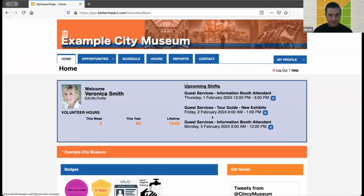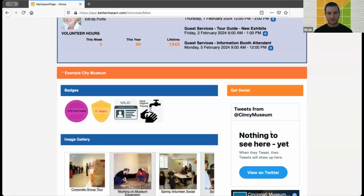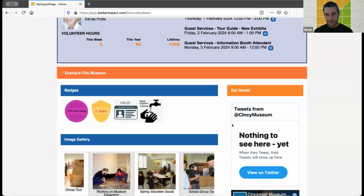And it's the volunteer experience starting from the application form. It's fully branded to your organization. So you can upload your own banner. You can change and modify the color scheme. So then it reflects the branding.